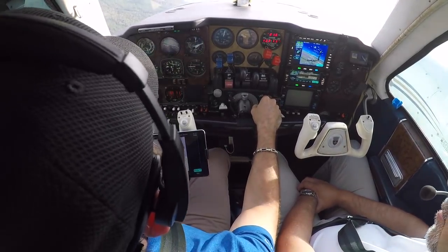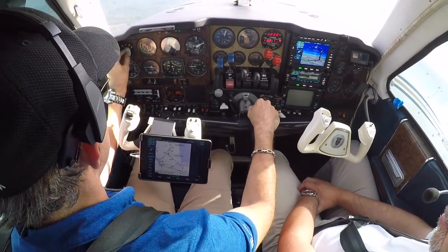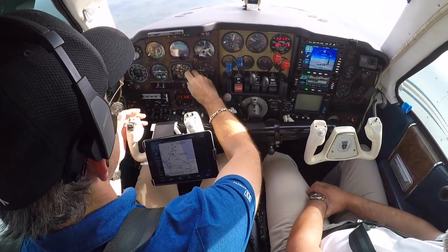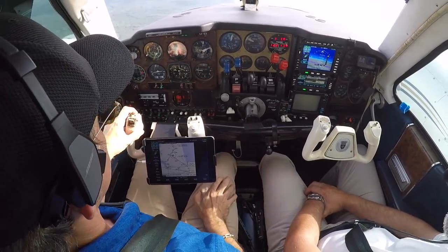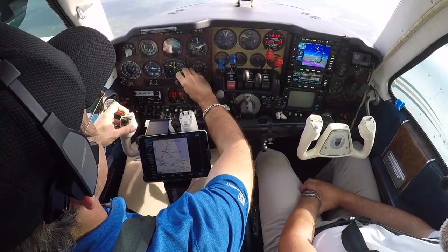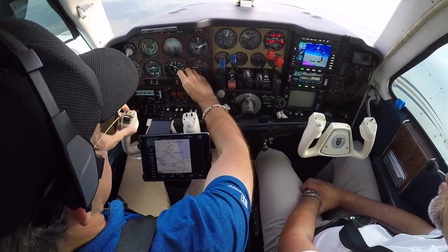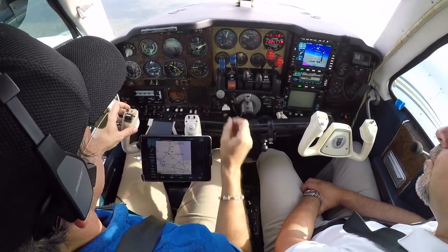6326 Heavy, maintain 2000, turn right heading 230. 133, cleared direct Ormond Beach VOR, contact Jacksonville Center 126.35, good day. Number 55 Delta, turn right heading 090.